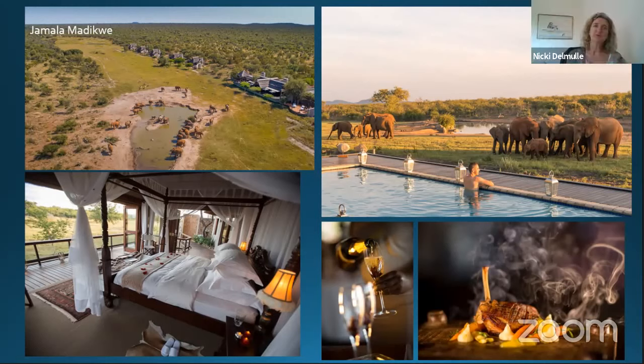So to try and pin down the differences between these reserves: all 3 of them offer the Big 5. Welgevonden and Madikwe are both malaria-free, as opposed to the Greater Kruger National Park area. And a lot of it is about the difference in vegetation.